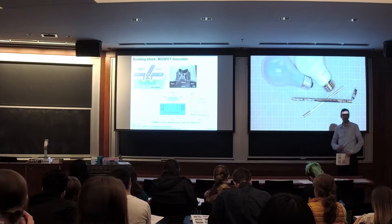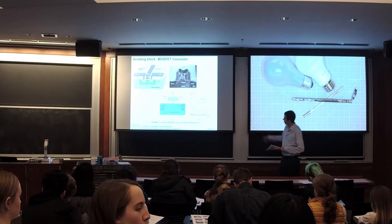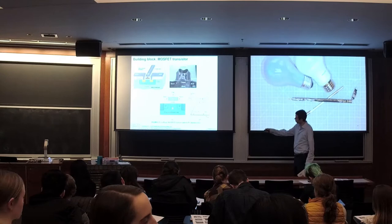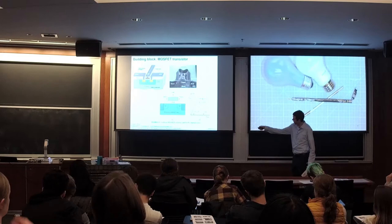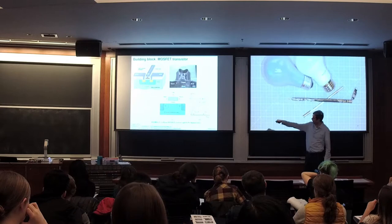So we don't need to understand the physics of how transistors work, but I just want you to appreciate that this basic element, called a transistor, by applying what's known as a gate voltage to the semiconductor through this oxide, allows you to manipulate the conductivity of a semiconductor in this direction. And if I apply a certain voltage on the gate, I can turn on and turn off the transmission of current through the plane of the wafer.